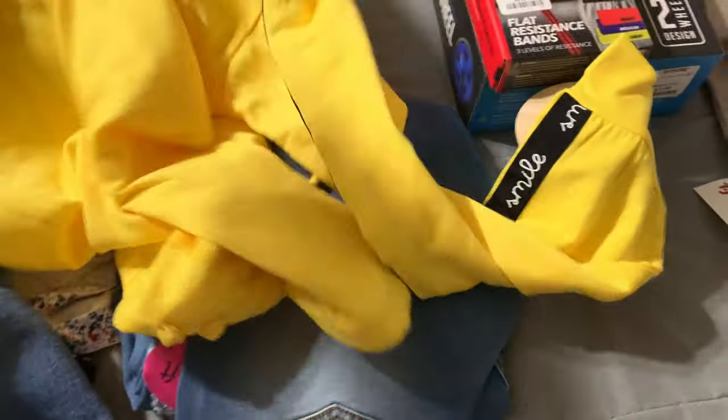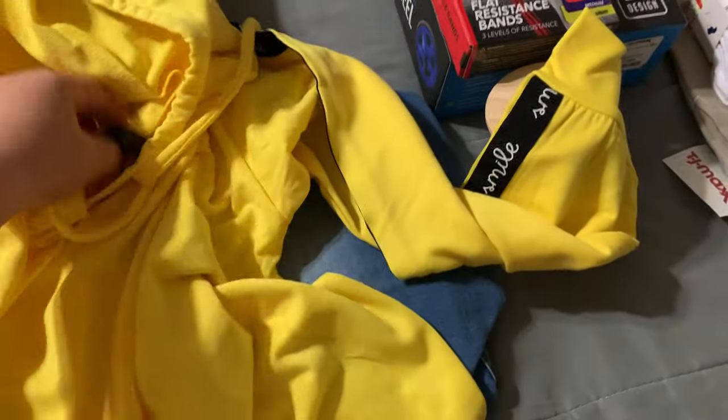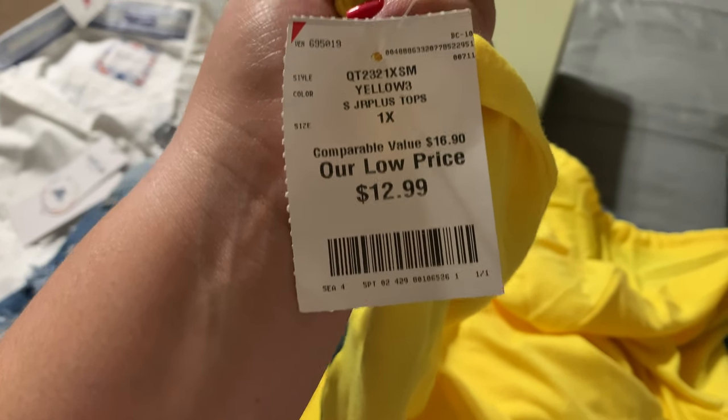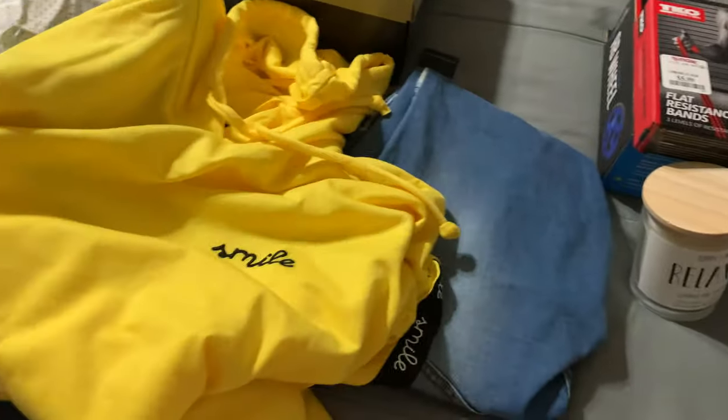And then I did go ahead and grab this shirt just because, oh, it's so cute. Even though it's a super bright yellow, I can't wait to wear this when it's fall. So come on September, because I'm ready to get into this shirt. And I believe this was $12.99. Where's the price tag? Yeah, $12.99. This one doesn't have an original price on it, but it's a super cute shirt, and it just says smile all over it.